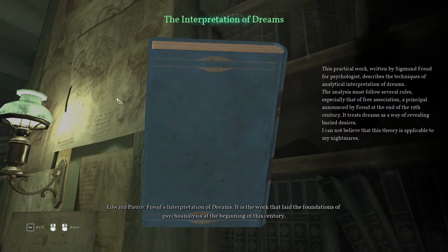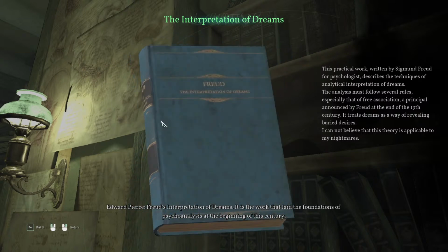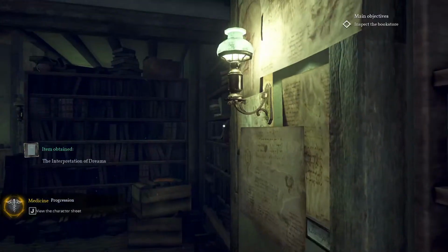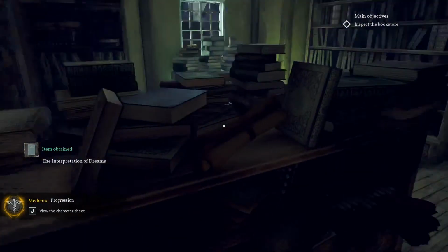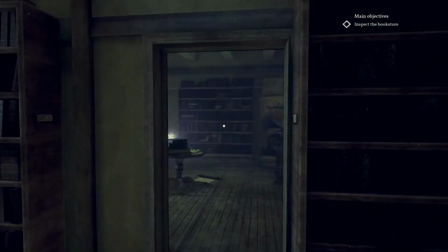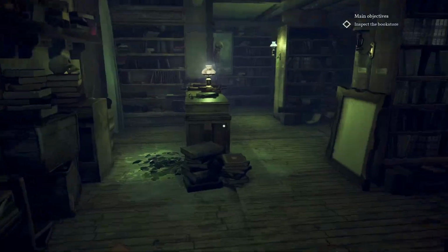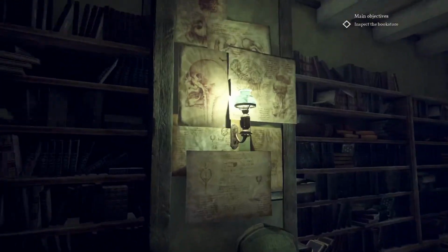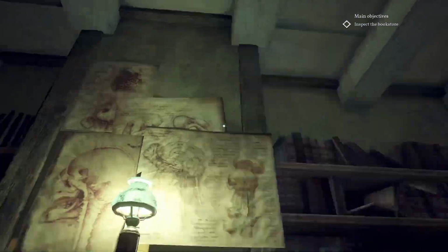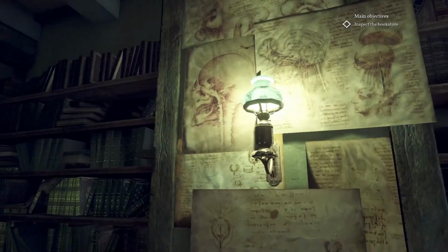The Shambler is my mom? Shamble mom? Not sure. Let's keep looking. Okay, we're going to go in there in a little bit. Let's be thorough here, though. We'll do this room first. Ooh. Look at that. Huh.